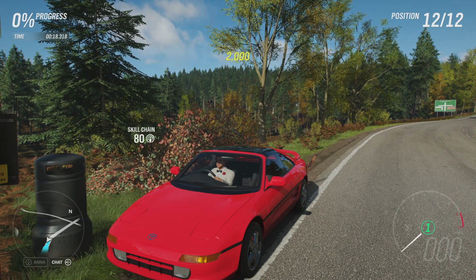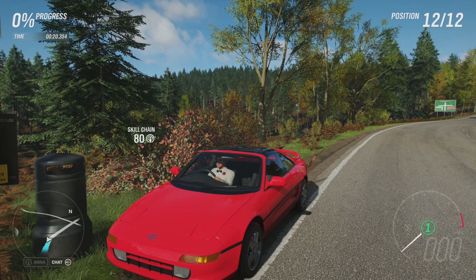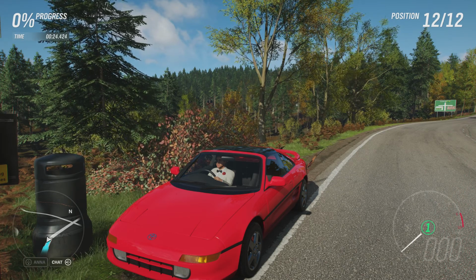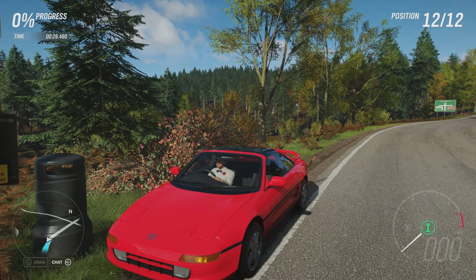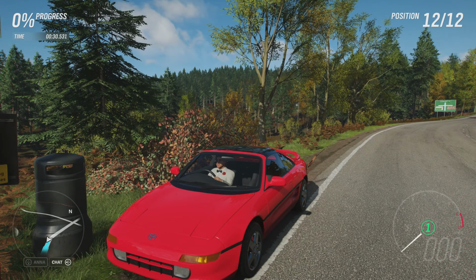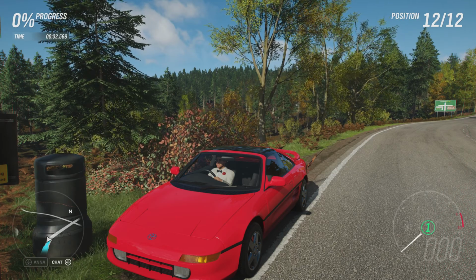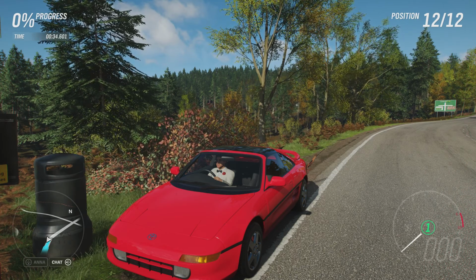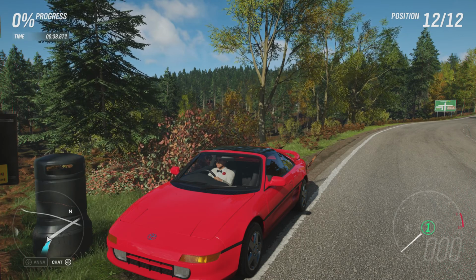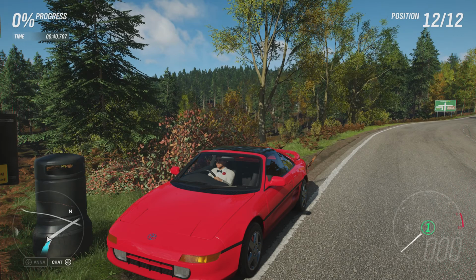Now this has 796 horsepower and 602 pound-feet of torque from a 3 litre twin turbocharged inline 6 engine, and the car itself now weighs 2,437 pounds. It has off-road tyres, all-wheel drive and off-road suspension, and it can do 0 to 60 in 2.542 seconds, 0 to 100 in 5.187 seconds, and it goes to a top speed of 220 miles an hour.